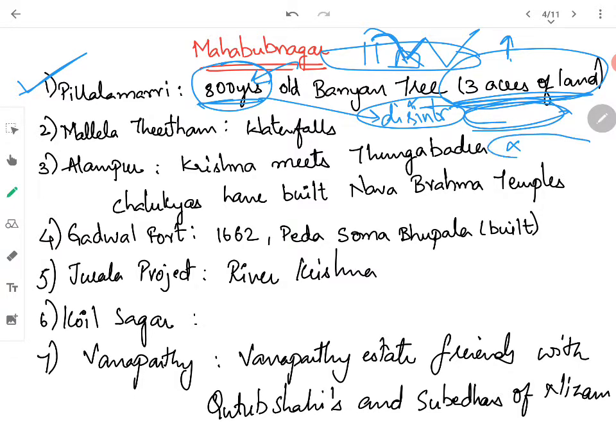That is, 3 acres of land was barren. There was not a single blade of grass or any sunlight falling down, because that banyan tree used to cover the whole area. But now you have the sunlight, you have the grass everywhere. These are the signs of the disintegration of the age-old banyan tree. And then comes the Mallela Tirtham waterfalls, which is a small waterfall existing in Nagarkurnool district.